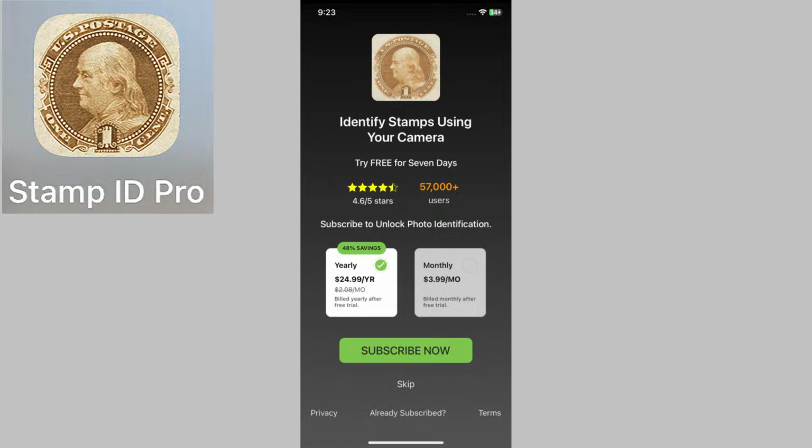So the way it works, all of the apps had the option for you to take a picture right then of the stamp or to upload an image of the stamp you already had on the phone. So that's the route I went. I picked out my 7 stamps and I just uploaded them each time.